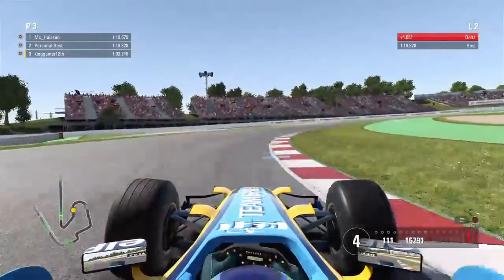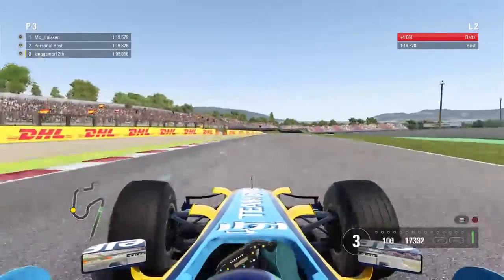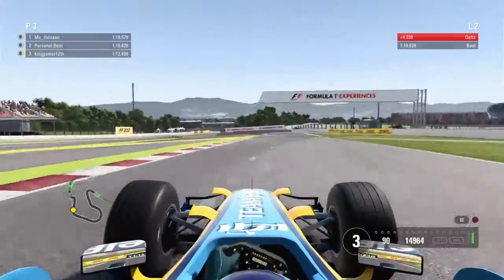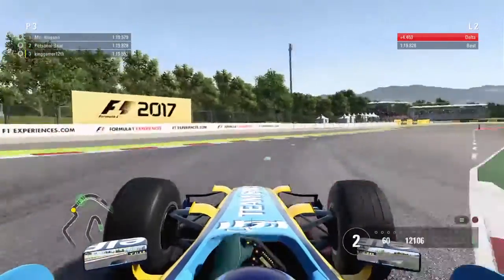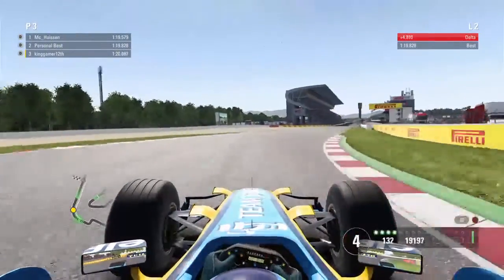And yeah, really hurting. Right, we're on the slowest part of the circuit now, where you need a good chassis and a good engine at the same time. This is all about chassis really, and this is why I love this circuit, because it's a bit of everything.